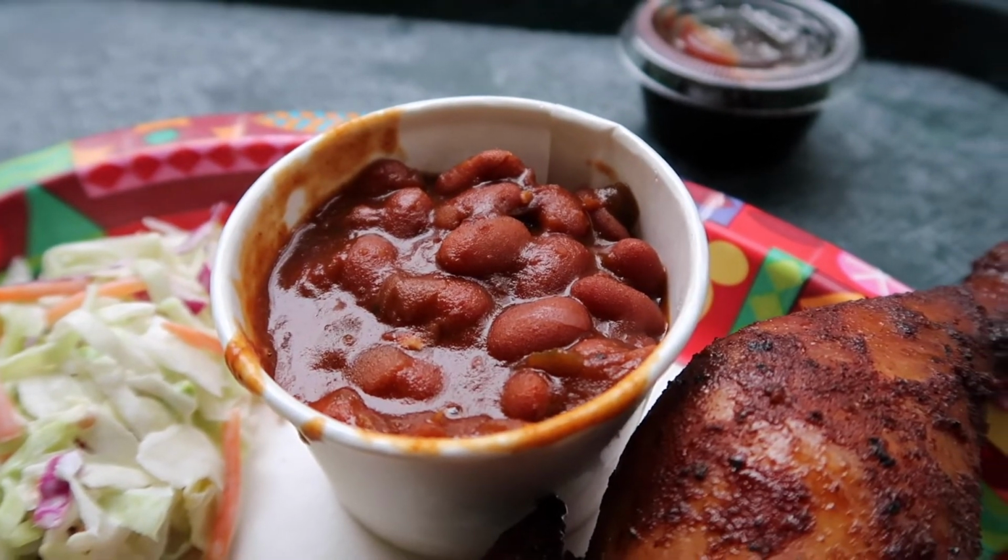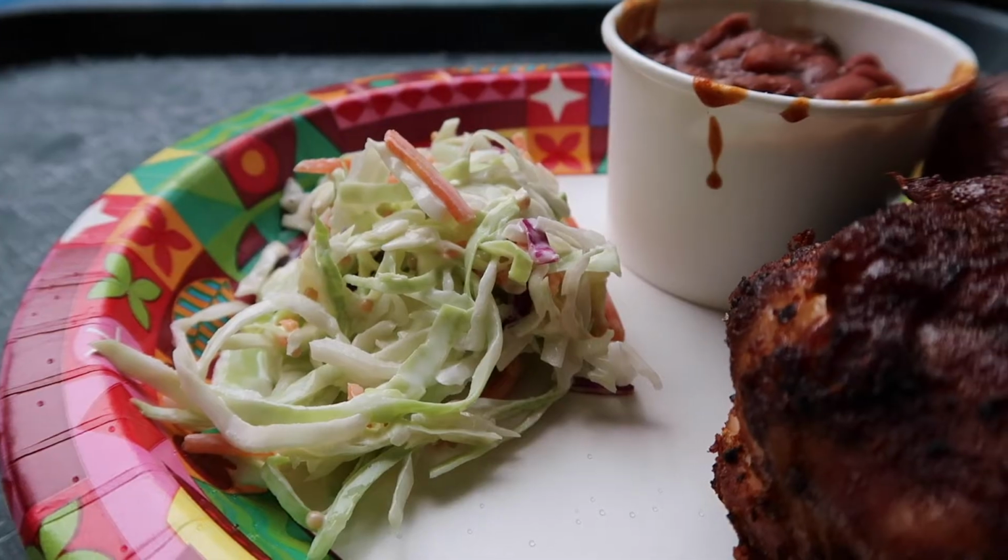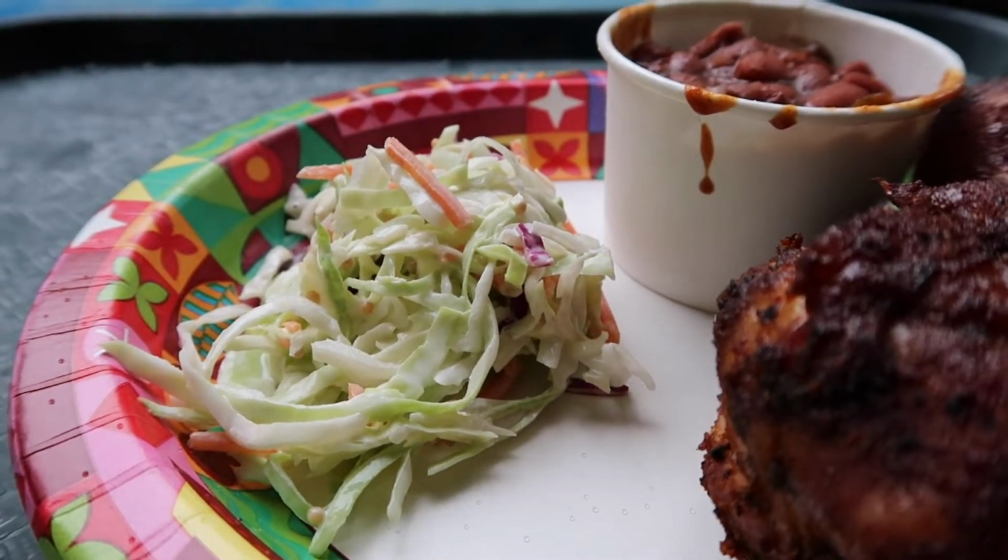If I was gonna give any advice about getting the half chicken here, I would say definitely get a lot of napkins, but I did want to talk about the beans real quick. The beans are really good. Good barbecue flavor to them. Not super watery, which I feel like beans can be sometimes. The coleslaw was good too. Nothing crazy about it, but it was decent.